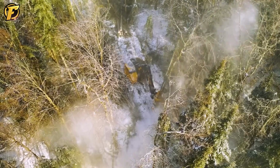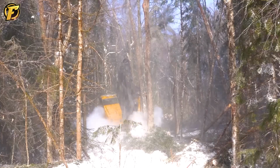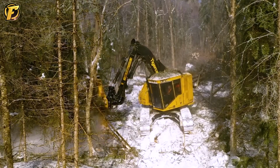The TigerCat 822E is more than just an ordinary logger. It symbolizes convenience and innovation in the woodworking industry, bringing a surprising and impressive experience every time it operates.